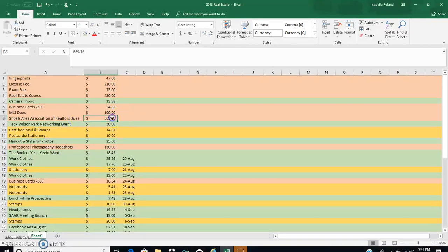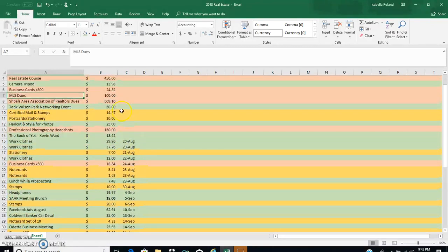MLS dues. So I had to pay about $779 to join up the realtor cult and the MLS cult and all of that. I call it a cult because, what else in the world would you have to pay this much money to be in? This is kind of ridiculous. I could go on a whole entire rant about that, but I won't, because that's just the way it is.